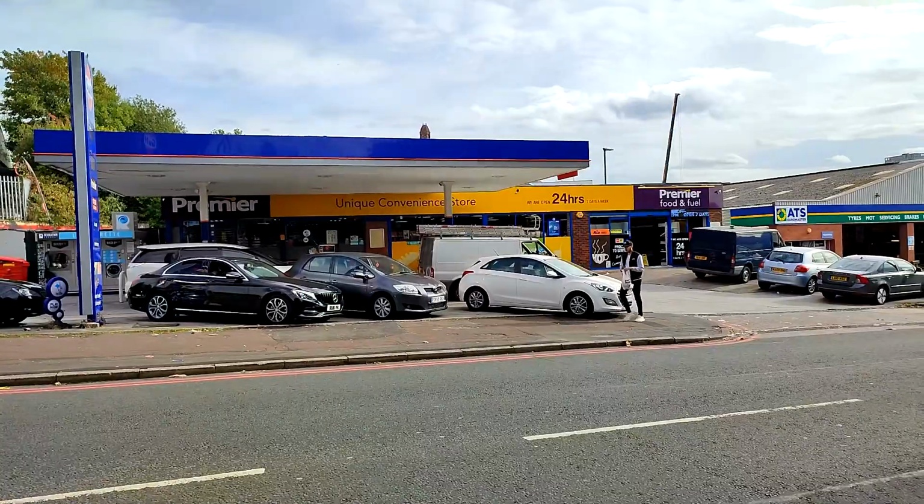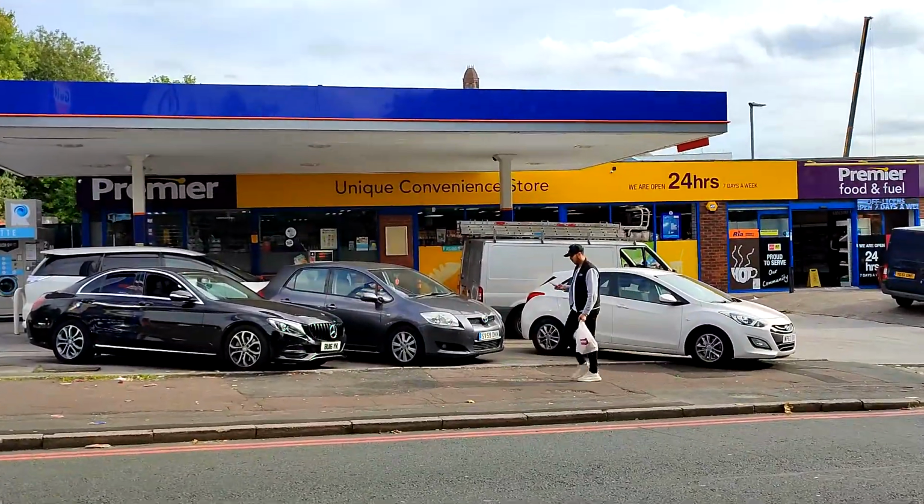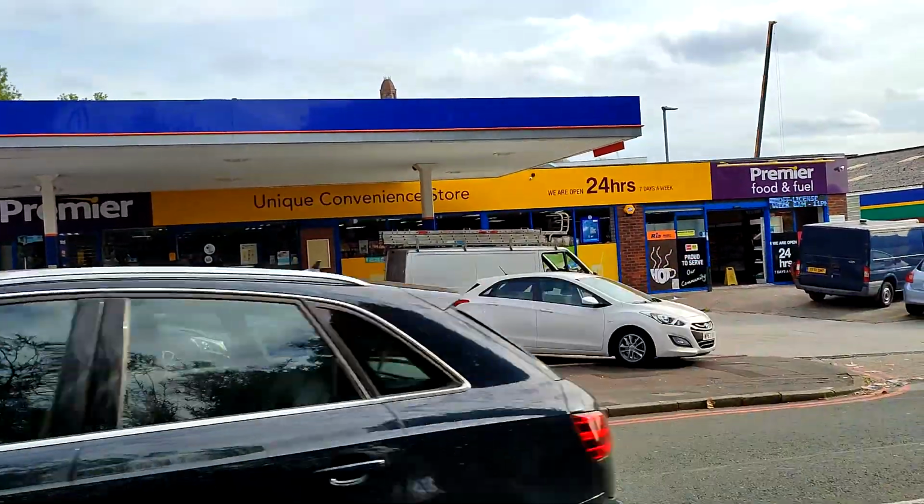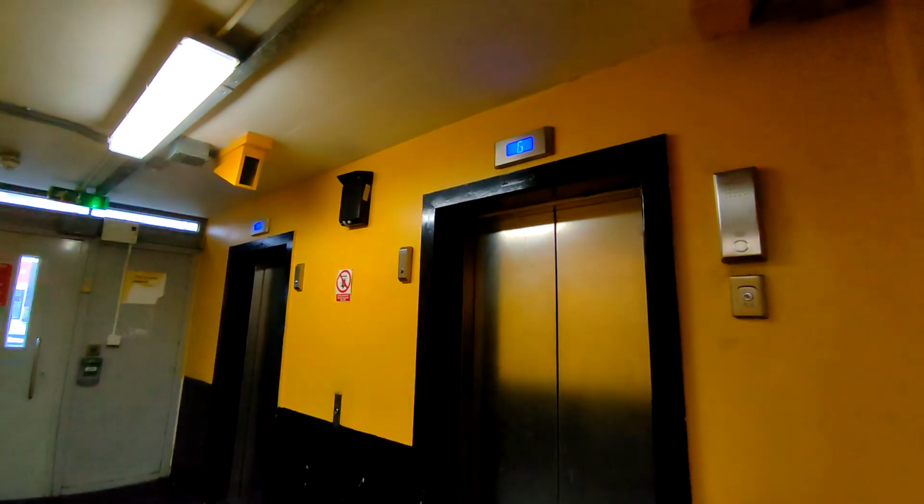So here we have the unique convenience store, and one thing I can guarantee is this convenience store has unique lifts. In other words, not at all. And now let's take a look at the car park. I don't know what this lift was originally. It's been modernised by Otis.